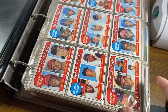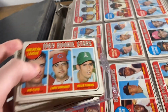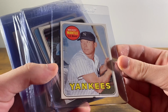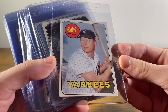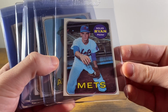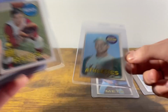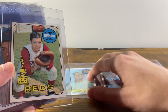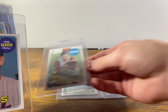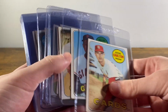And those are actually already sold to one of my friends. He's got a big eBay store, so he'll be listing all of those in his eBay. Lots of the stars are pretty nice. You can see some of them here. The Mantle's not bad. It's got a small wrinkle to it. But Nolan Ryan, nice second year Ryan. The Reggie rookie. And this basically had all the stars in it. It was only missing, like I said, a handful of commons. And a second year Bench. Third year Seaver. So a lot of good cards in here.